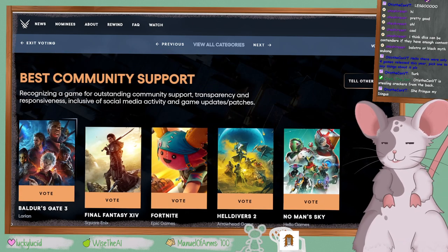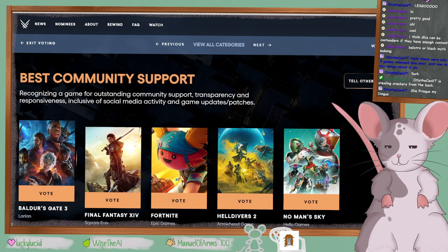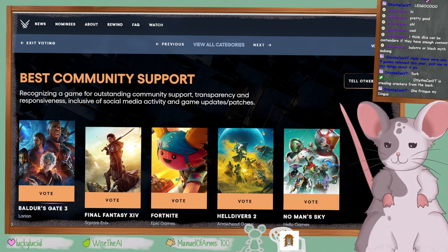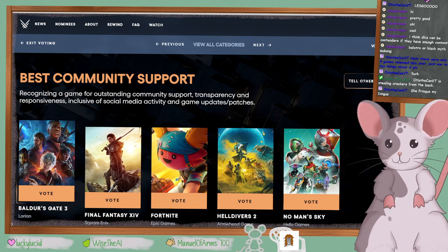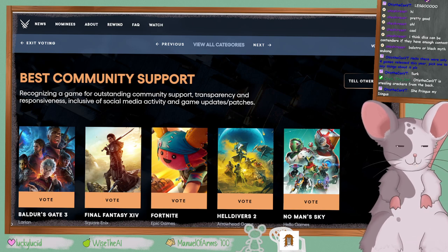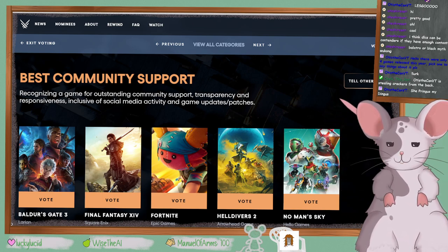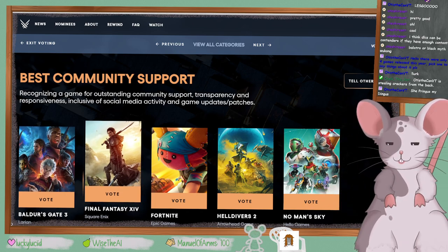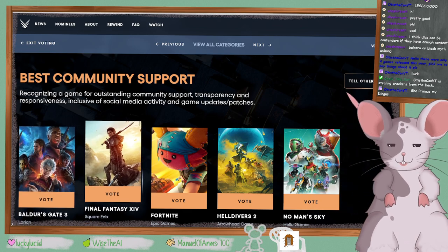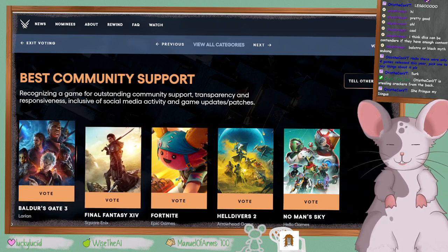This is actually a hard category, because for Baldur's Gate 3, Larian is great with community support. They just recently released the mod tools for the game, not that recent, it's been about a month, and it's been pretty nice for the modding community. Final Fantasy 14, I feel like they're not as responsive as Larian, I would say.